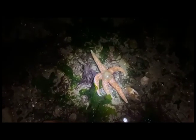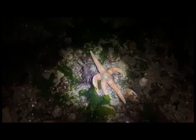And wait, another mottled star. It always happens. I'm always trying to do a conclusion and then I see something cool. Look at this one. This one's moving. You can see him just marching out deeper.